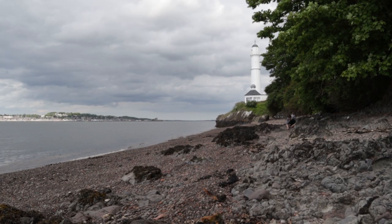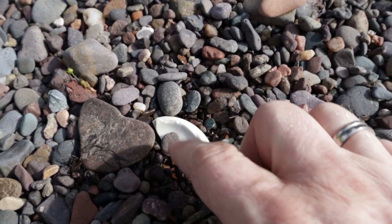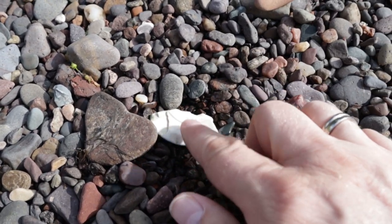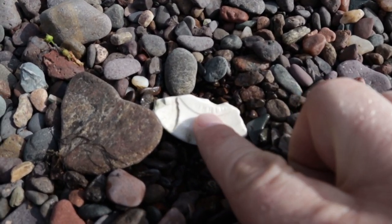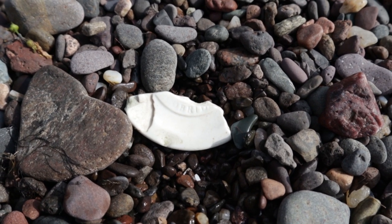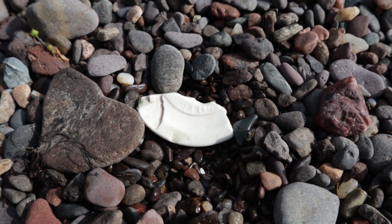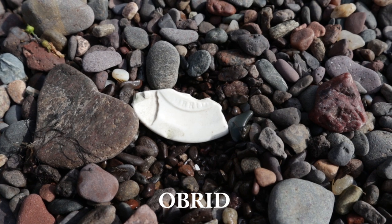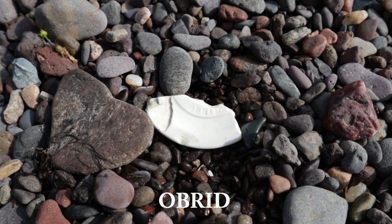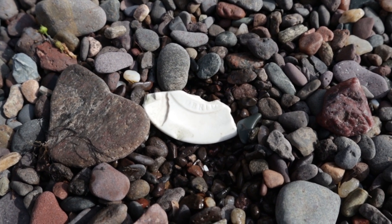Oh, that's cool. What could that be? Looks like the bottom of a jar. It's not milk glass. Don't think it's milk glass, but that's really cool. It has some writing on it there. Now, I don't know if the camera's picking that up. Can you make out what that says? Oh, let's see. O-B-R-I-D-O, Obrit? I think we'll have to take that home. We'll throw those letters into a search engine and see what it comes back with. Yeah, I think that's a good idea.